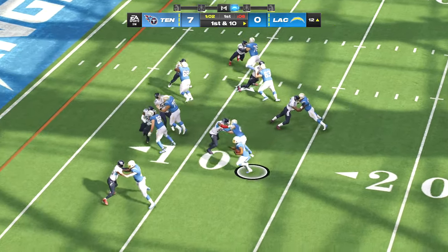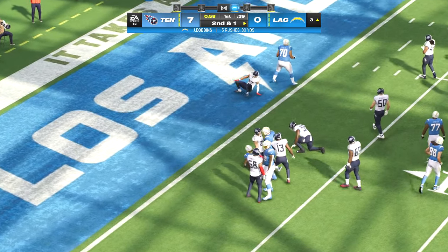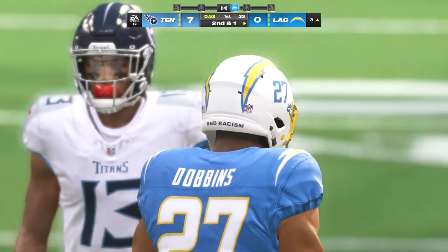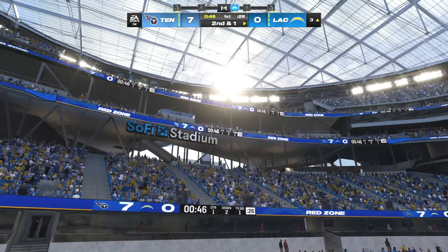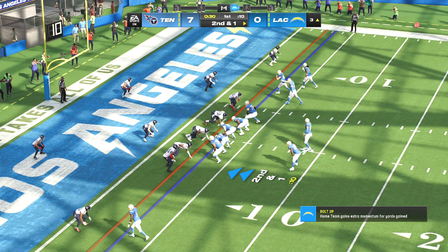A handoff running left is Dobbins. And he's tackled a yard short of the marker. Good gain of 9 on first down. Some good strong running right there. Some power and some explosiveness just about got him into the end zone. From the 3, second and a yard.